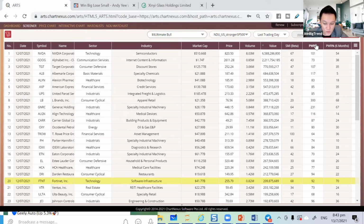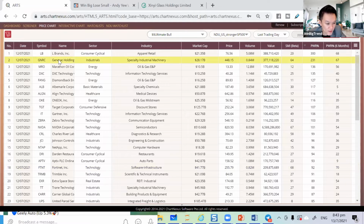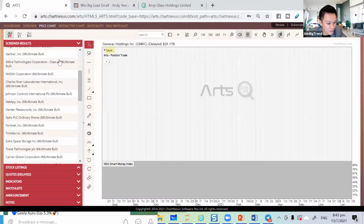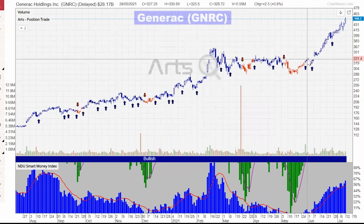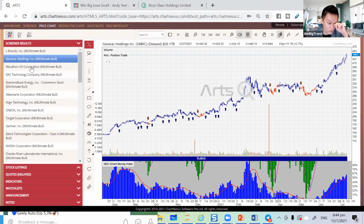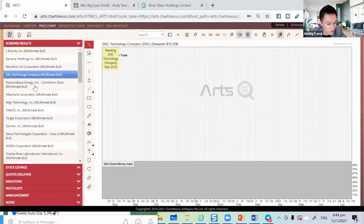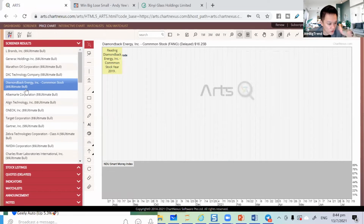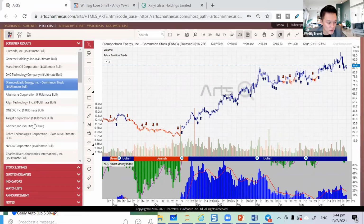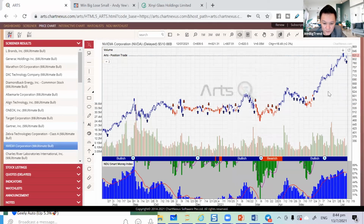So from here, if you want to find the most powerful one, the strongest one, then you will see Limited Brands, Generac. This one, I actually do not know what it is, but I bought it in my personal account. Surprisingly, it's quite good. So Generac, just take a look at it. And then after that, you've got all these oil stocks, but the oil stocks actually are not that strong. For the past 3 weeks the oil stocks are more volatile, so not so steady. But the rest, like Target, Zebra, Nvidia, they are the strongest stocks.